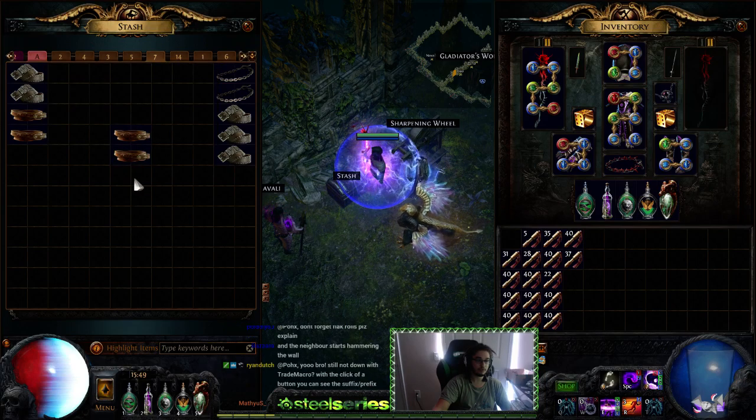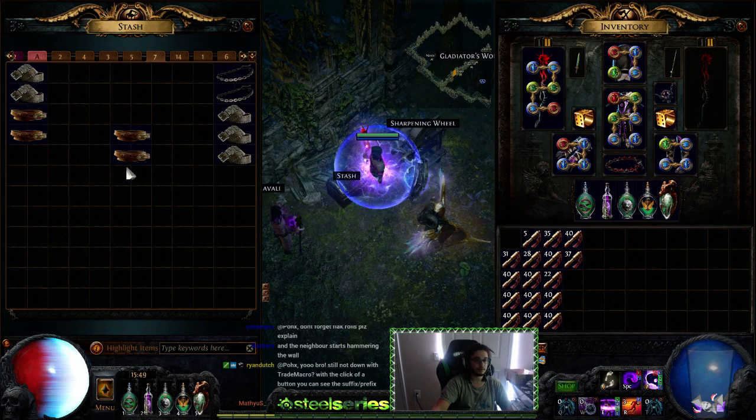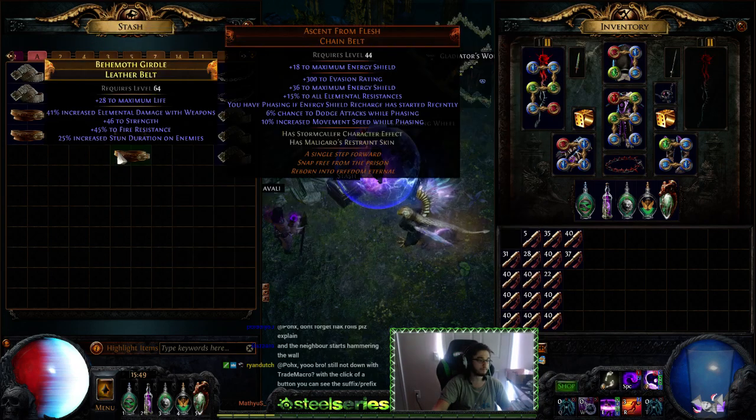Trade macro? I mean, you can use a trade macro if you want. It takes a second to pull this up too. I mean, you press a button, I press Alt and Tab.